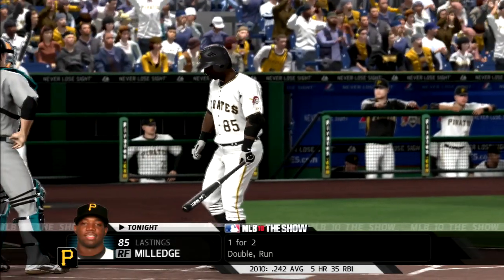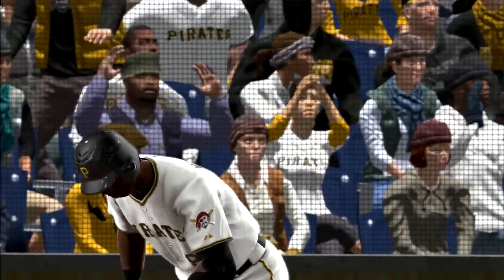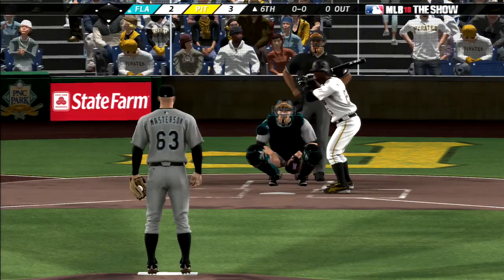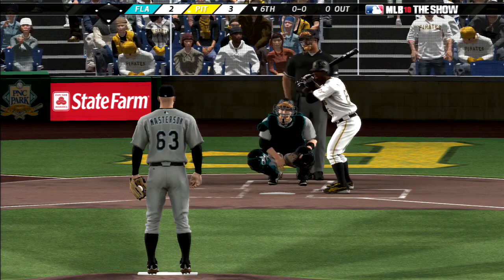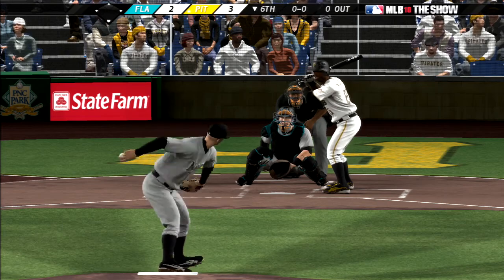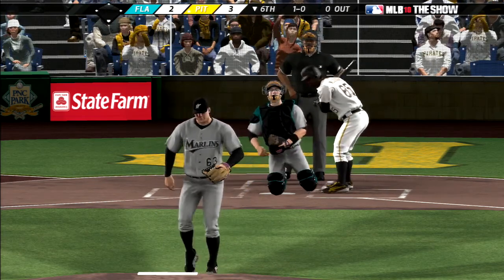Lasting's Millage will lead things off in the inning for Pittsburgh, followed next by Ryan Domit. And now the Marlins bullpen will swing into action as a lefty and a right-hander start to get loose. And this one's nowhere close as that bounces to the plate for ball one.